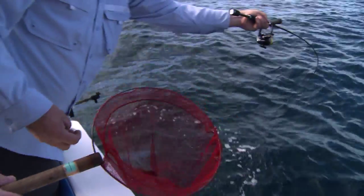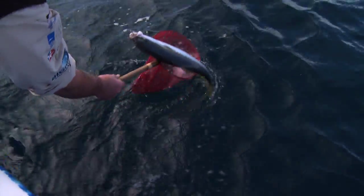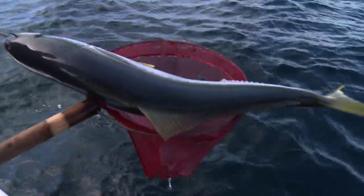Now the problem we get with these light leaders is they're hard to land. So with a fish like Shannon's, you get landing nets that's specially made for Shannon fish. And here it is. Look at that. We actually use it for bait. Shannon uses it to catch real fish. Sit on there. Now you said that was a good fish. That would be a keeper.